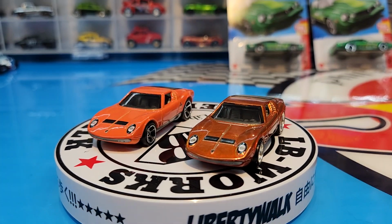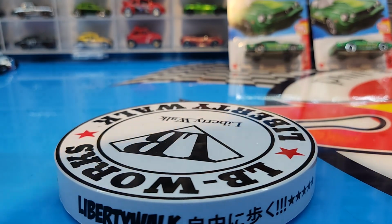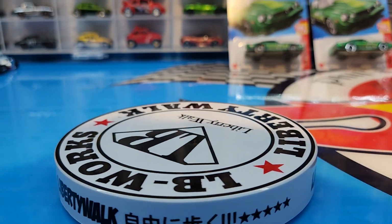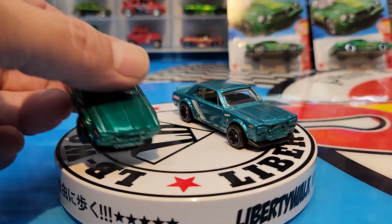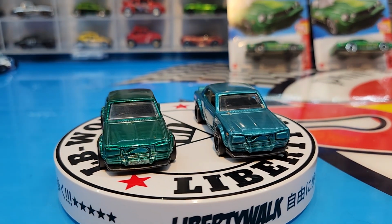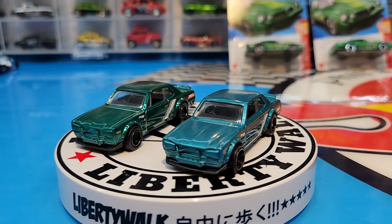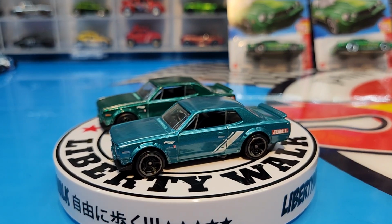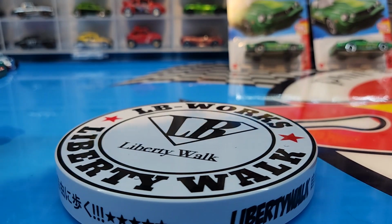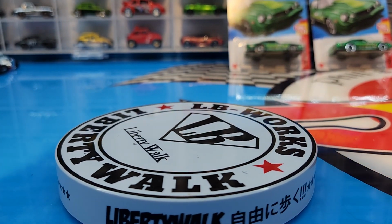Looking sweet. I don't think I side-by-sided the Hakosuka. Guys, I'm going to side-by-side the whole Hakosuka, just for show. Because if I didn't do it, can't remember, but there you are, side-by-side. Big difference, huh? Okay, moving on. A couple more cars to look at, guys. We've got 4 more to look at.